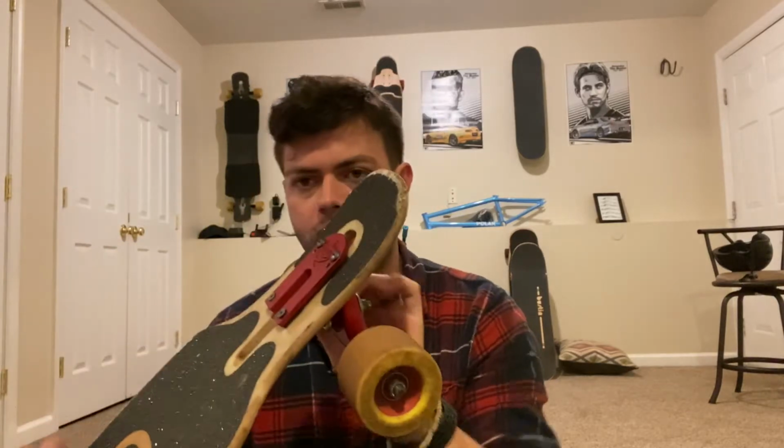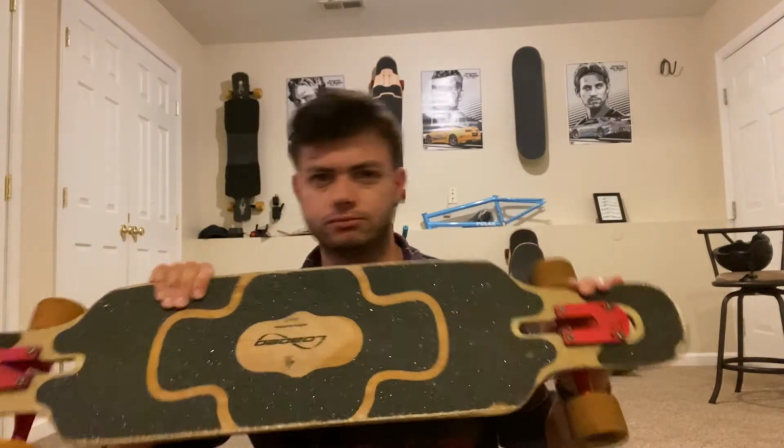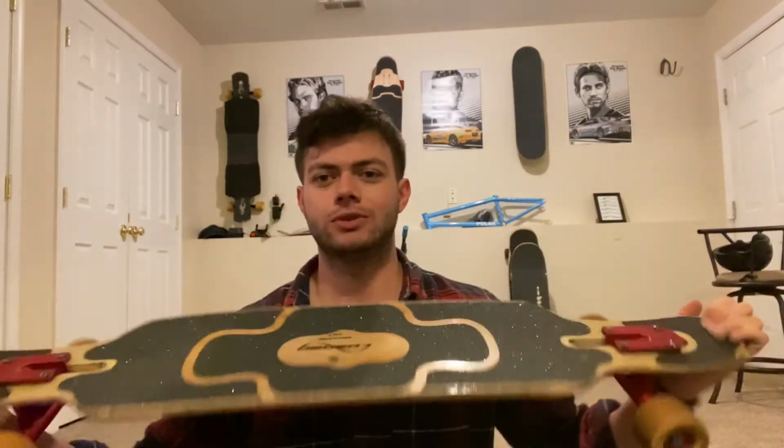This is the 86A Orangutan Kilmer, Paris V2, 180 millimeter, 50 degree trucks on the Loaded Tantan. This is the V2, not the V1, not the V3, V2 Tantan. It's also the Flex 1. I usually get the Flex 1 from Loaded because it's the stiffest one and I like to do a lot of tricks. So, boom, Loaded Tantan.